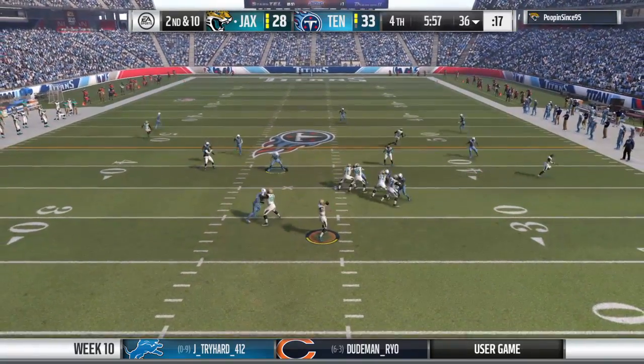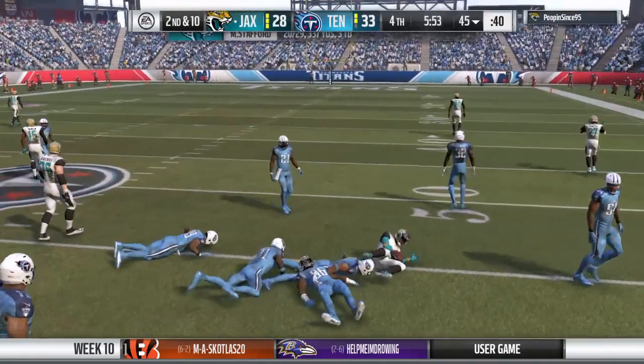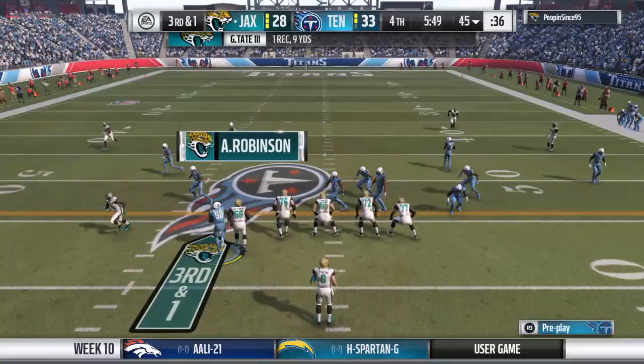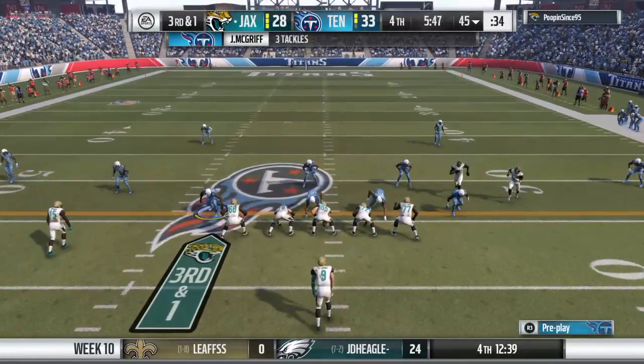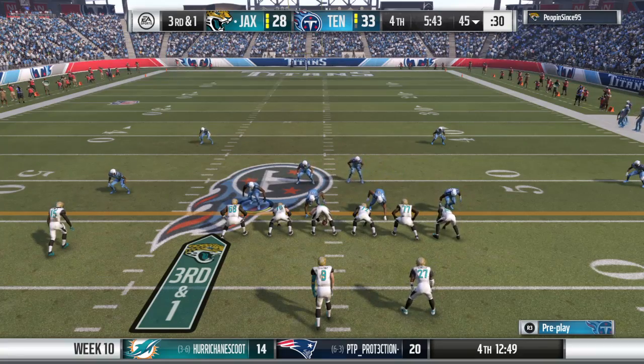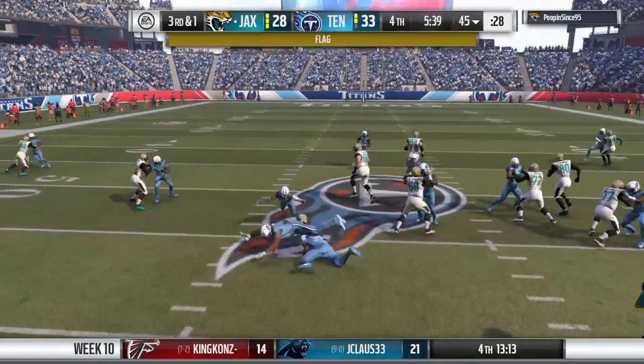Back to the air. Stafford on second down. Over the middle, complete to Tate. And they'll get 9 there as that sets him up better for third down. A nickel set shown by the Titans on third down. Thinking pass. They'll run it now out of the gun.